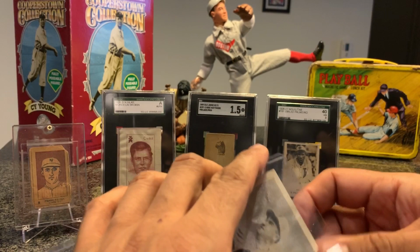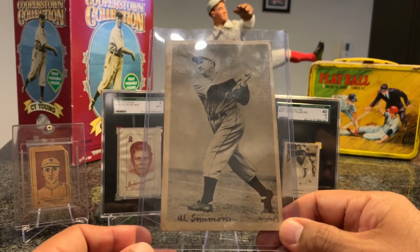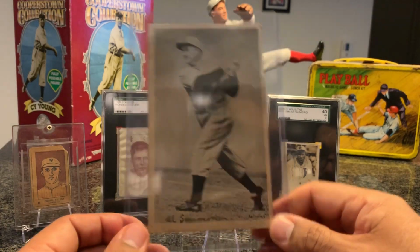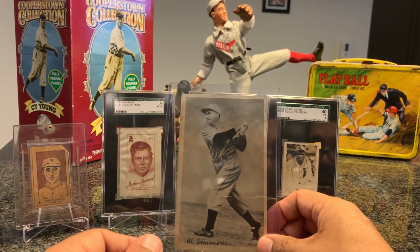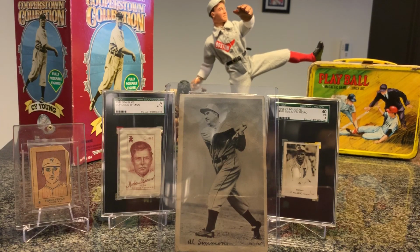But for the player, Al Simmons, I just said, you know what? I'm doing it, and I get to show you a 1936 Chicle. The set itself has the most notable name of Joe DiMaggio, which is considered his actual rookie card, but the baseball card community doesn't really consider this a baseball card because it is pretty big. It's like a photograph size of 3¼ by 5⅜.